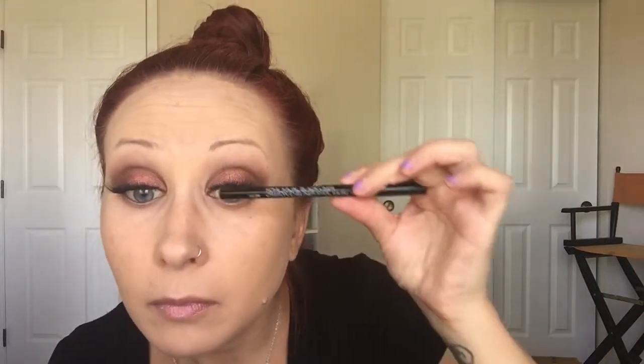You always want to take, especially if you're not doing an intense liner, a black liner and tight line your waterline. It'll help hide these lashes a lot better, or any lashes that you wear for that matter, especially when you're not wearing a really intense liner. It'll just help hide that lash band.